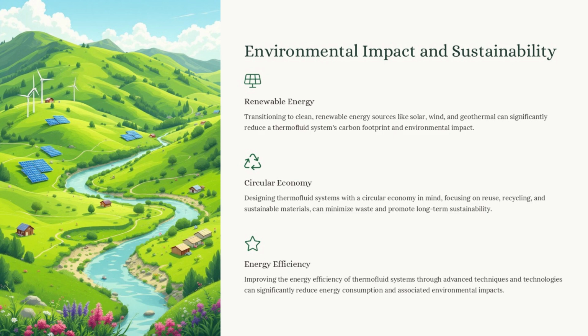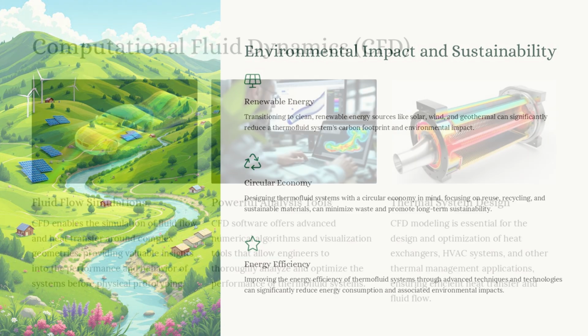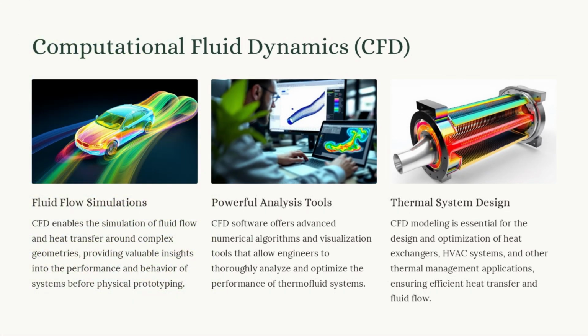Improving the energy efficiency of thermofluid systems through advanced techniques and technologies can significantly reduce energy consumption and associated environmental impacts. These 3 key areas, renewable energy, circular economy, and energy efficiency, are crucial for improving the environmental sustainability of thermofluid systems. Computational fluid dynamics, or CFD, enables the simulation of fluid flow and heat transfer around complex geometries.